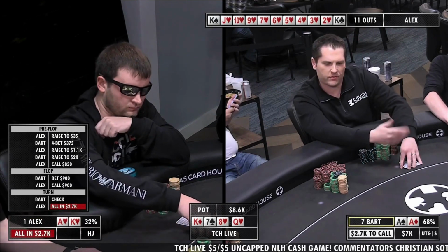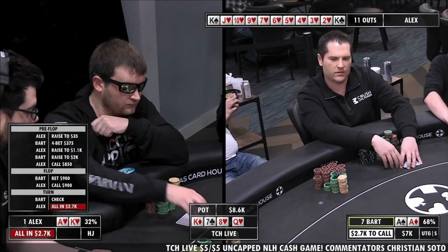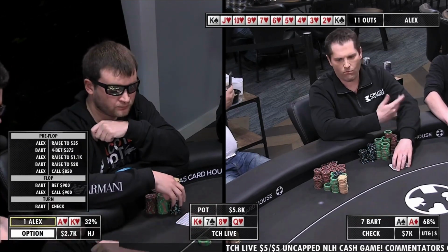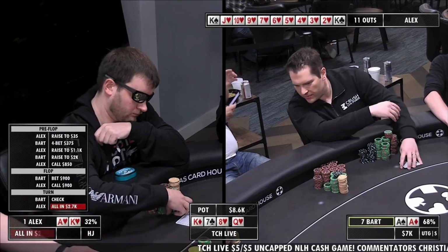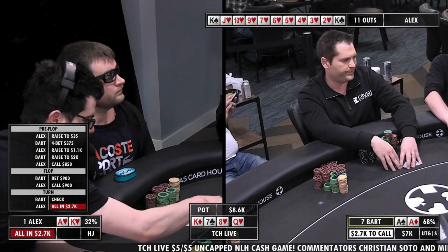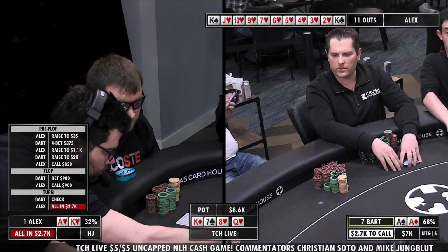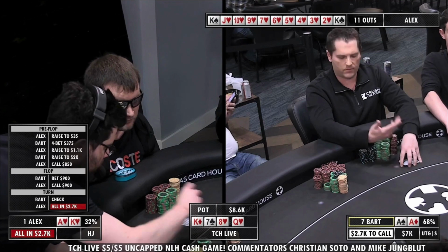Flipping forward about 20 seconds. He moves all in here, and you can see by the look on my face right here, I'm not pleased, and I'm just kind of trying to get a count. I always do this in big pots, and I'm like, I'm screwed here. I look back at my cards, and I see that I don't have the ace of hearts. So that's actually a good thing.